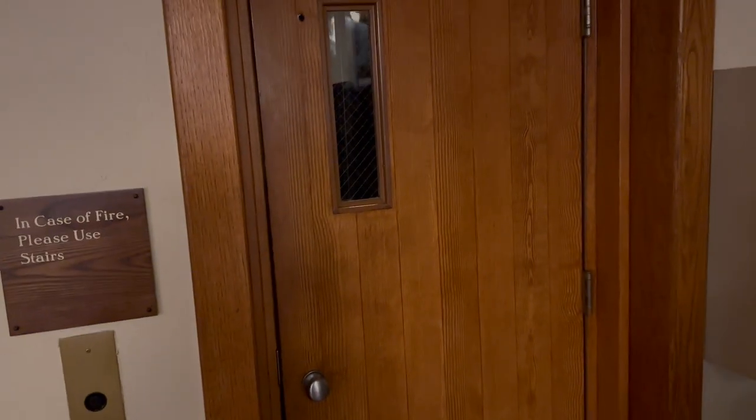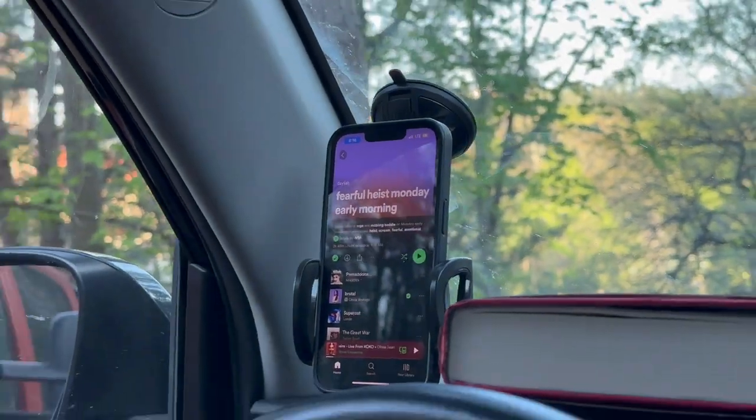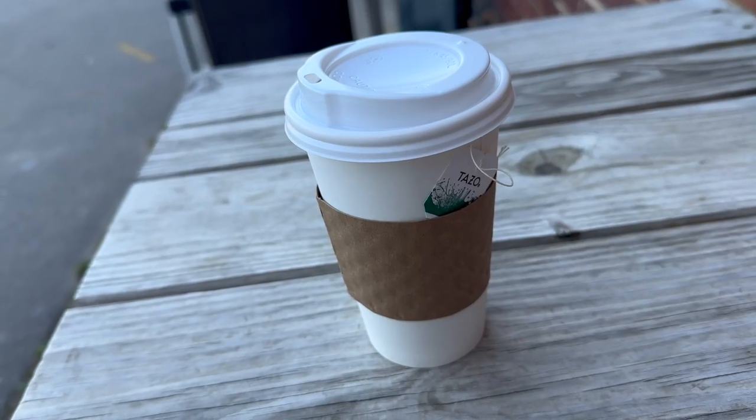Heading out for the day. This is our elevator. Here it comes. Oh, wait, go back. Fearful heights, early morning. Good morning. On our way to Biltmore.